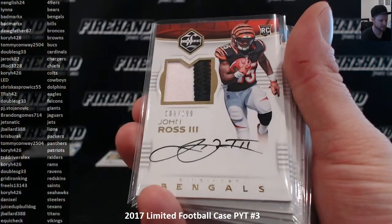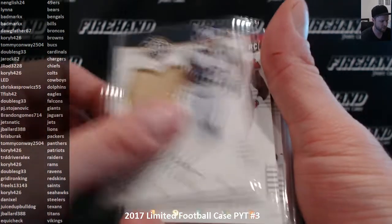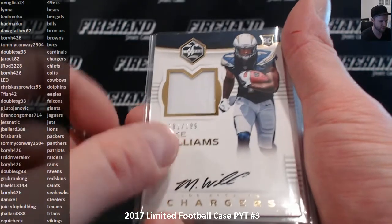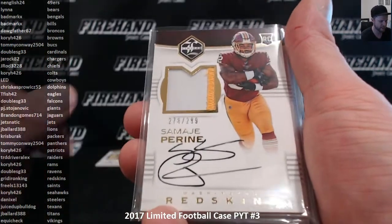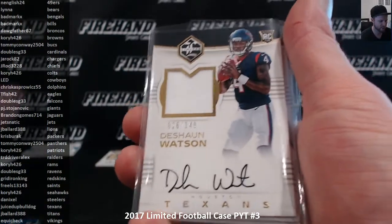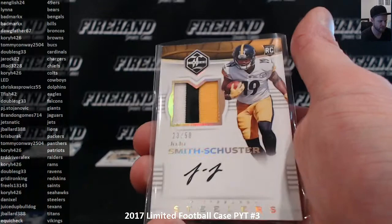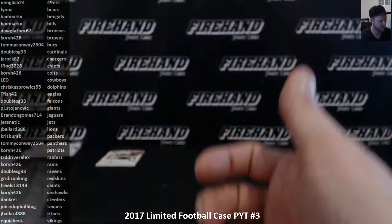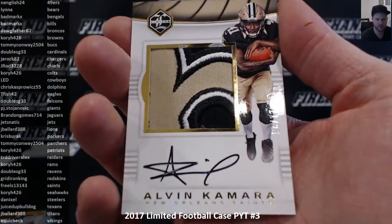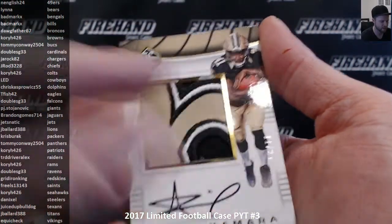Kizer to 50. Ross to 299. Kenny G to 299. Josh Reynolds, Joe Williams to 50, Amara Darbo, Mike Williams to 199, Samaj Perine, Kenny G again, Deshaun Watson to 149, Cooper Kupp to 75, Nathan Peterman 75, and Juju Smith-Schuster to 50, and then we had the Alvin Kamara jumbo patch version to 25, which unfortunately has damage. Those two places right there.